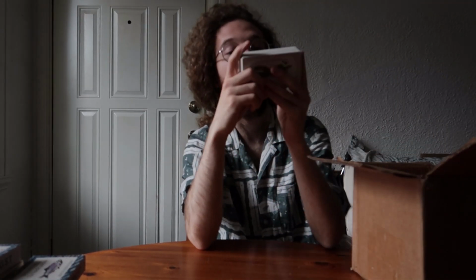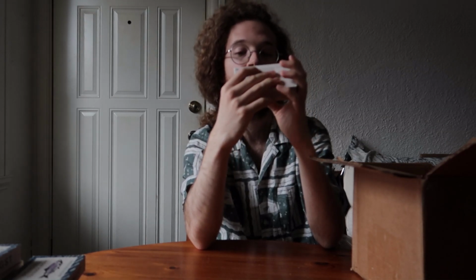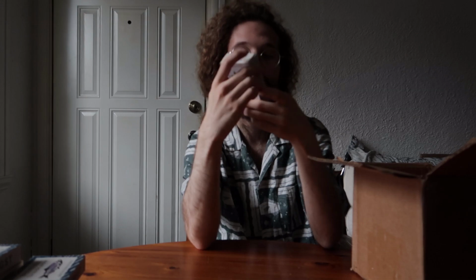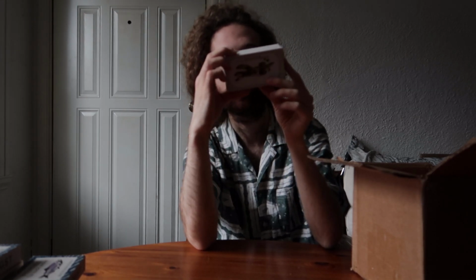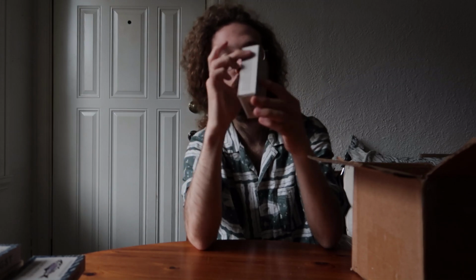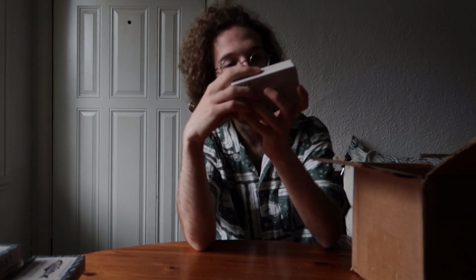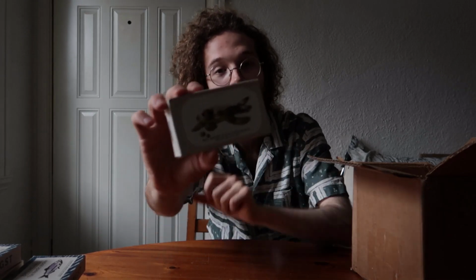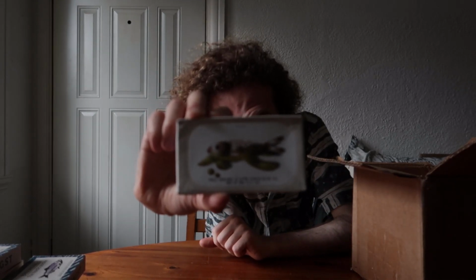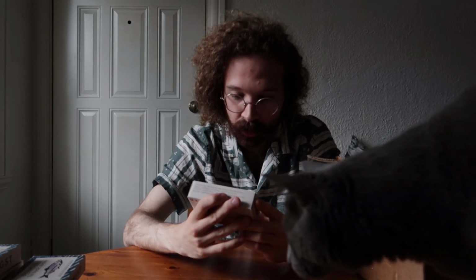Next, now this is not what I ordered, but this is what they gave me. I believe this company is called Jose Gourmet. I'm pretty sure I didn't order the Jose Gourmet ones, but they sent me these to replace what I had ordered. These are just sardines in olive oil. I believe they're small sardines, yeah, small sardines in olive oil.